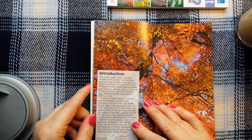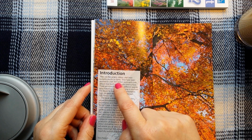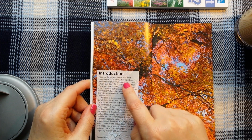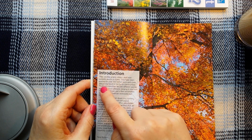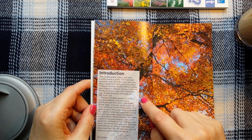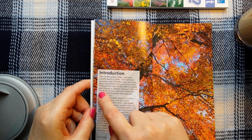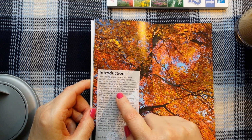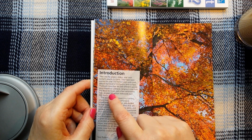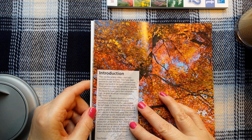Let's read the introduction. Trees are the largest, oldest, and most complex plants on Earth. They have been around for over 350 million years and cover almost 1/3 of the Earth's land surface. There are more than 80,000 different species, plus numerous cultivars, ranging in size from tiny Arctic willows just a few centimetres high to giant American redwoods over 100 metres tall.